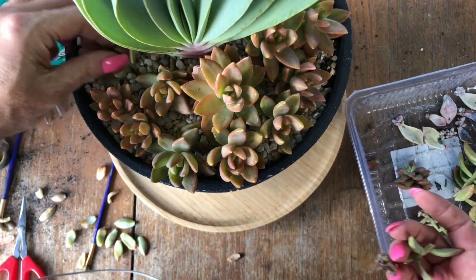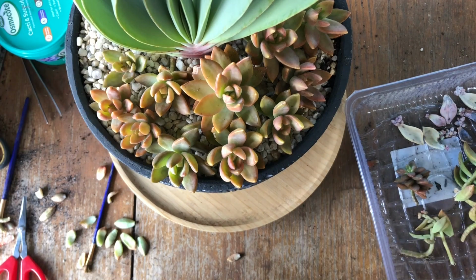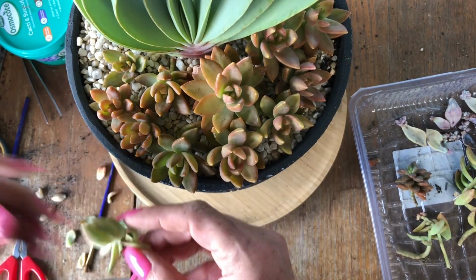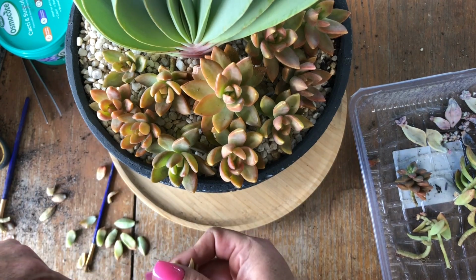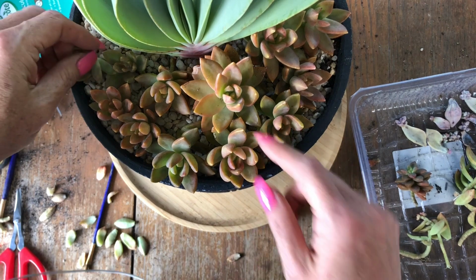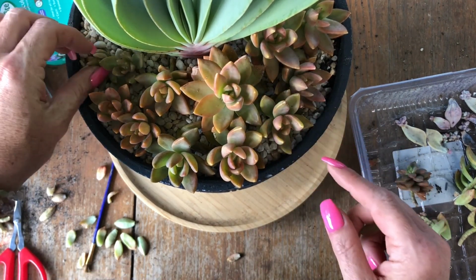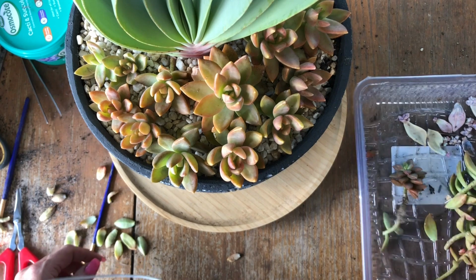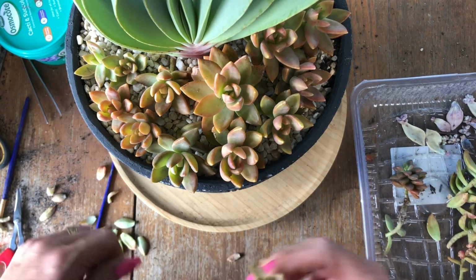They're not the healthiest leaves, so these days I can be a bit more selective on what leaves I use for propagation. But I remember the early days, any leaf was like, oh, a leaf. And that's cool too, if that's where you're at. So I was just looking for that last little baby.